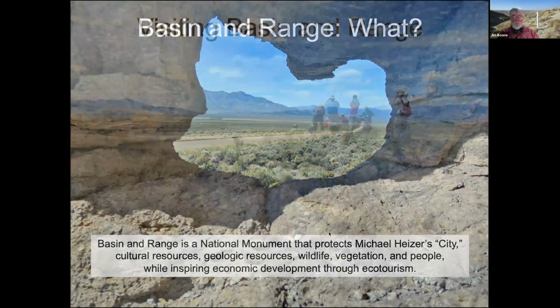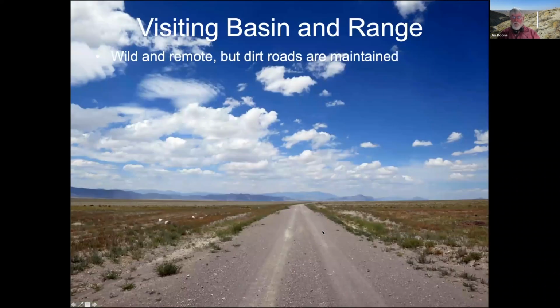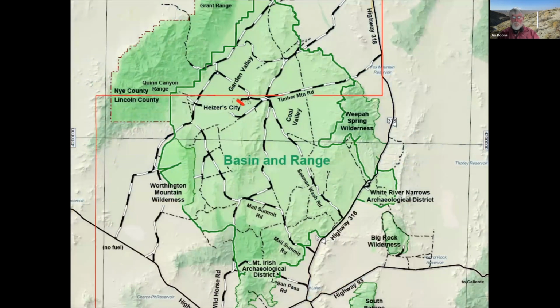So let's move on. If you were to visit Basin and Range, it is a very wild and remote place, but the roads are pretty well maintained. These are all ranch roads, so there's lots of money to maintain ranch roads. Of course, during the monsoon seasons, it gets muddy, and in the winter, it gets snow. But most of the year, you can drive a sedan through many of these roads. There's quite an extensive road network of major graded roads and lots of minor roads.